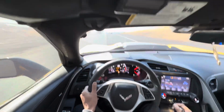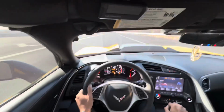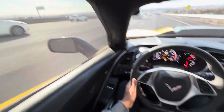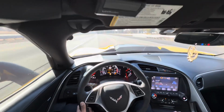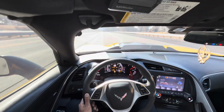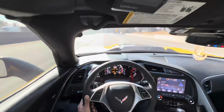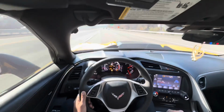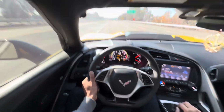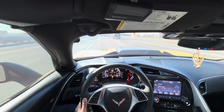Yeah, let's try it. Try a little pull right here. Shifted about like 6K RPMs. Damn, there's a lag in the shift. I no lift shifted, but there was like a slight little lag in the shift.